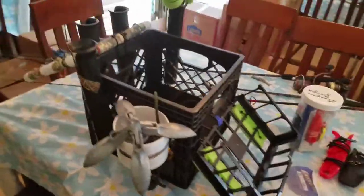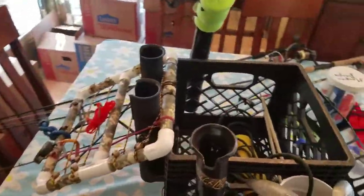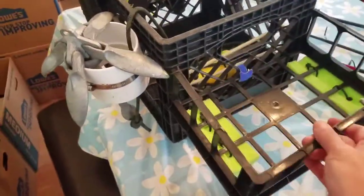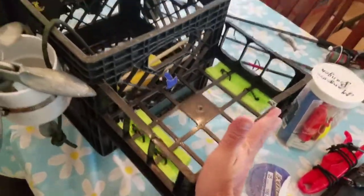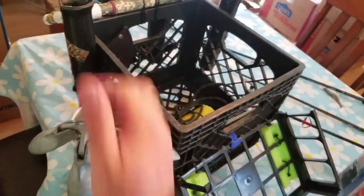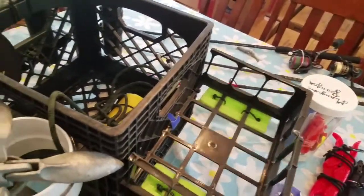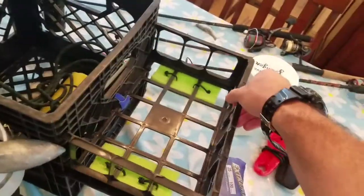First thing I check is my crate. Like most kayak anglers, I have a crate with everything. This little part of this crate is like half of another crate, and I put some foam noodle under it because this sits between the gap of the back of my seat and where the crate sits in the area in the back, and this rests there, and it's kind of a little tray where I can just throw some things.